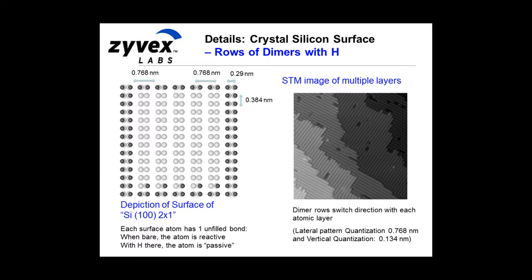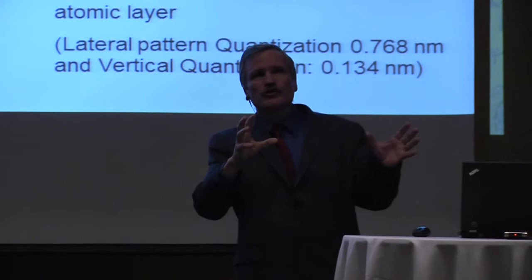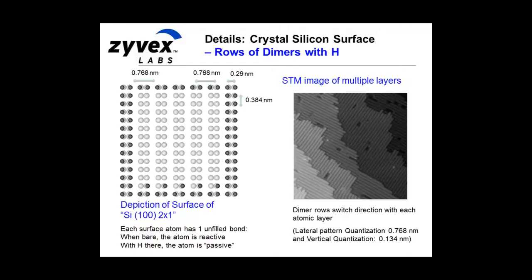So the width of the line is really less than a nanometer, and the pitch is less than a nanometer. The crystal structure of silicon is the same as that of diamond, and because of that, with these dimer rows, every time you go up or down an atomic edge, the direction changes by 90 degrees. So this is a beautiful STM image. You see a few vacancies, the dark areas. The lines that you can see are rows of pairs of silicon atoms. You can see a couple of light spots there. That's actually where there are missing hydrogen atoms. Otherwise, that's hydrogen passivated.